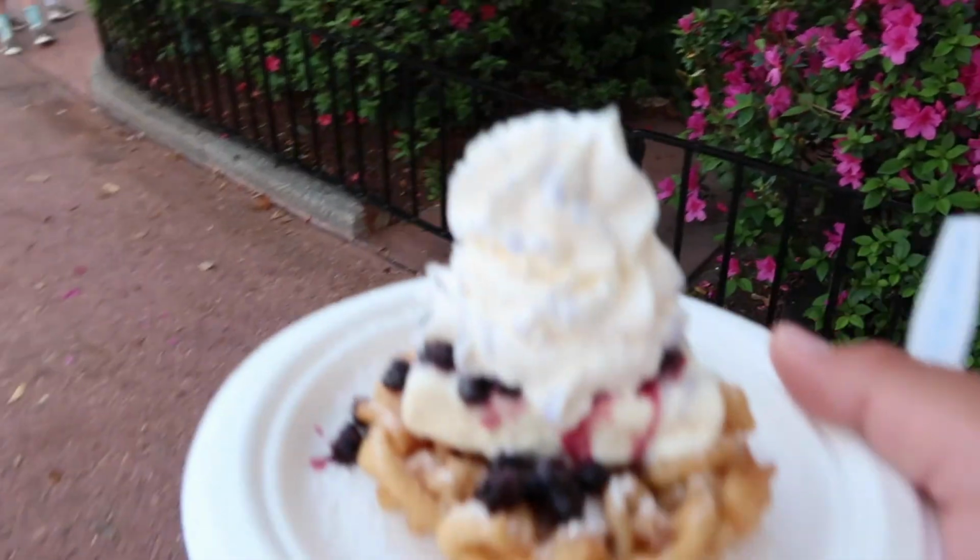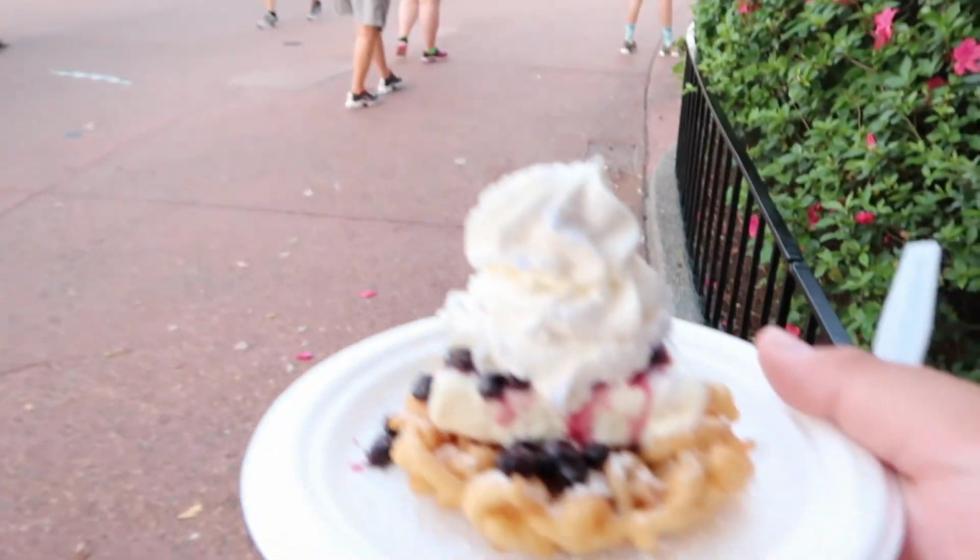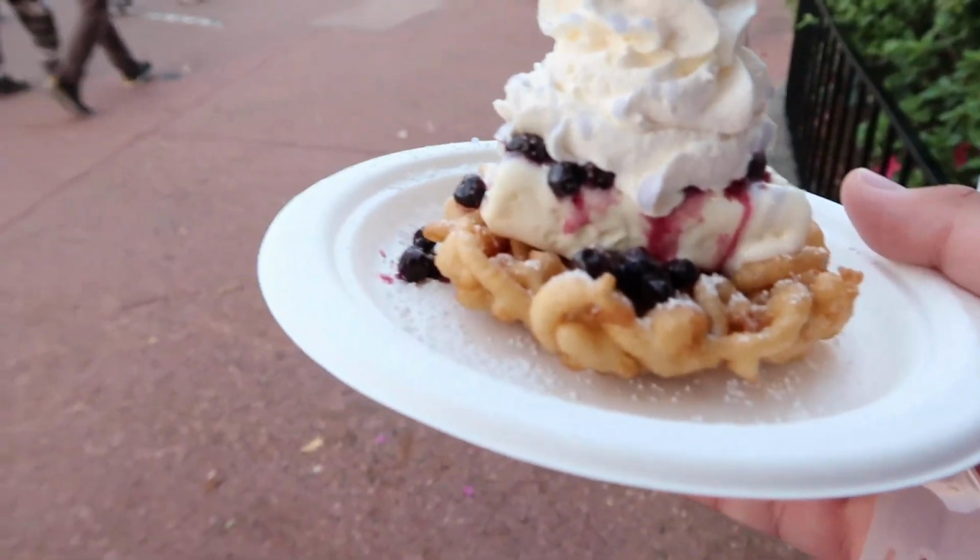So here it is, mini funnel cake. It looks like the perfect size because I've been eating a couple things today. So I'm pretty excited to try this out. Let's see how this is.